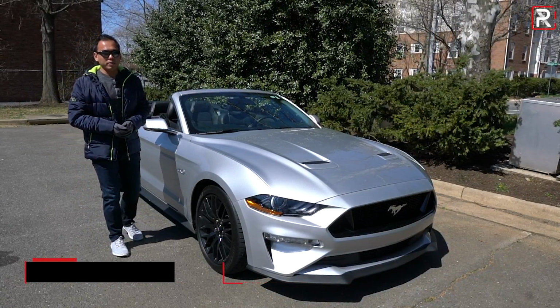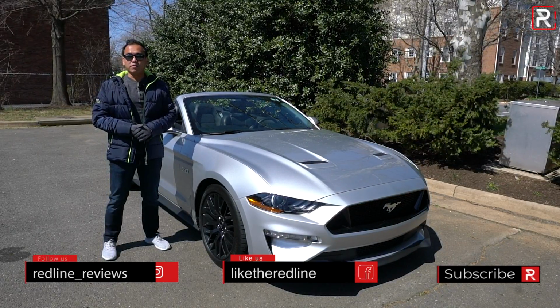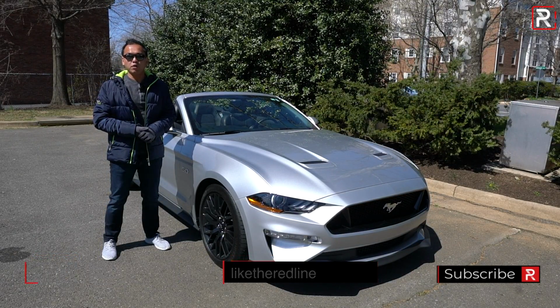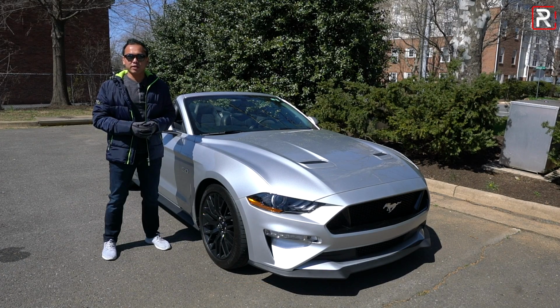So today, Ford has loaned me the latest Mustang GT convertible equipped with the very lovable 5-liter Coyote V8 engine. So if you guys are looking for a modern muscle car, is this latest Mustang still worth a look? That's what we're here to find out.